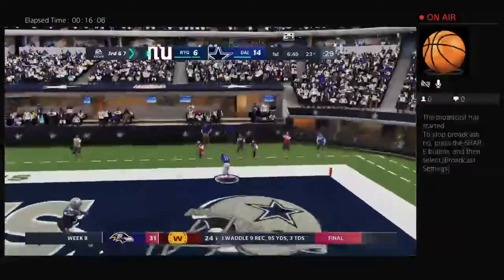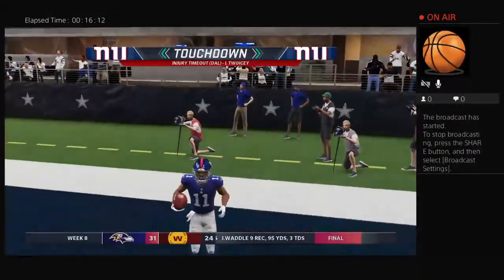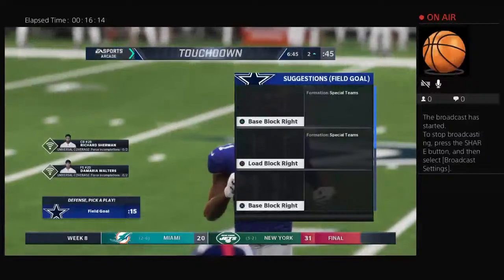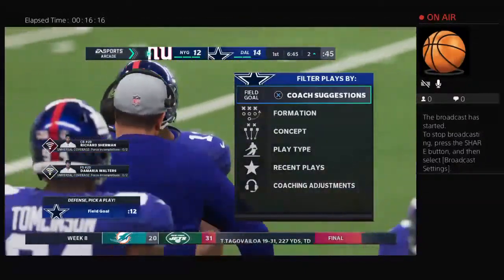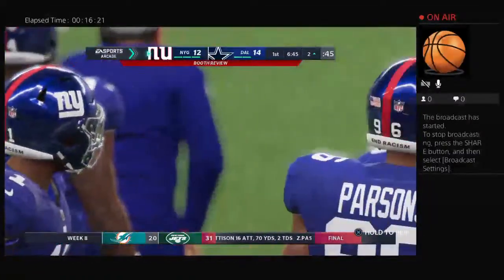Going to throw deep for the end zone. And he's got it. Touchdown, Giants. 23 yards for the touchdown. And the Giants are a 2-point conversion away from tying this football game.